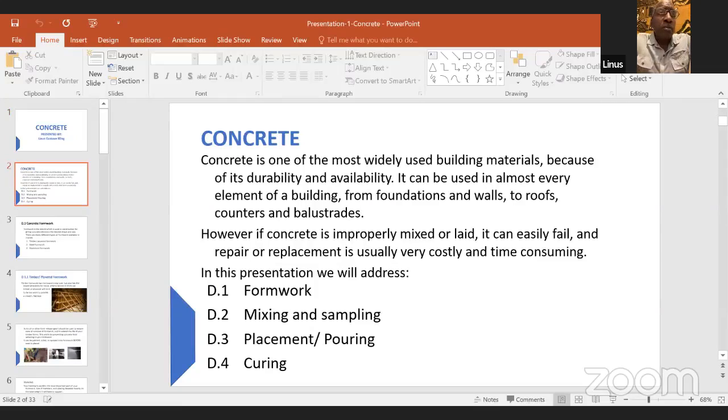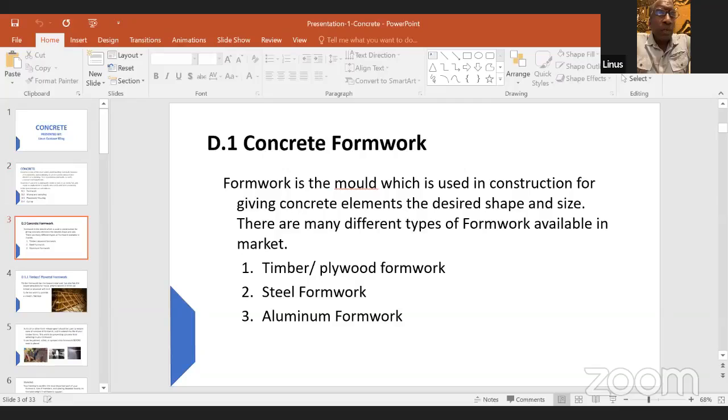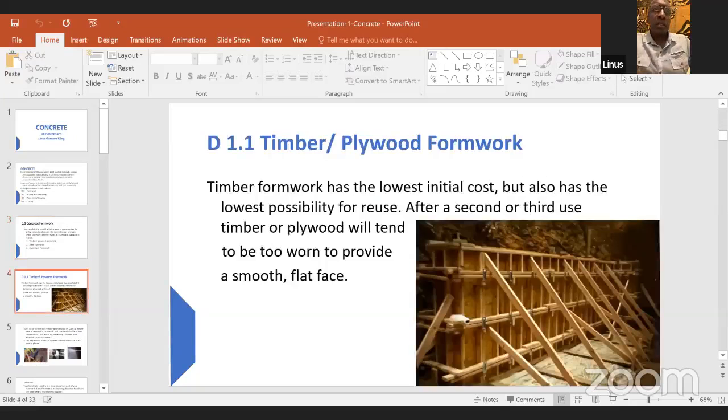Concrete formwork. Formwork is a mold which is used in construction for giving concrete elements desired shape and size. There are many different types of formwork available in the market. Timber, plywood formwork, steel formwork, aluminum formwork, to name a few. Timber, plywood formwork.